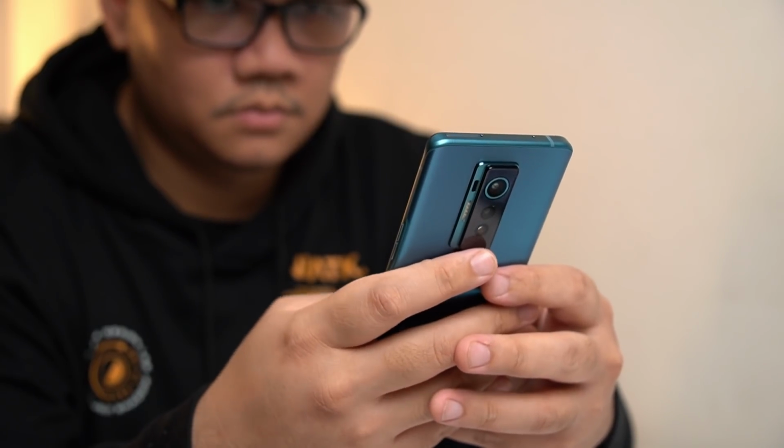But I am curious to know what you guys think about the Tecno Phantom X. Would you consider picking this up if the price is right? And I also know that you guys are asking for the Tecno Camon 17 Pro review. Parating na siya guys, just a bit more patience.